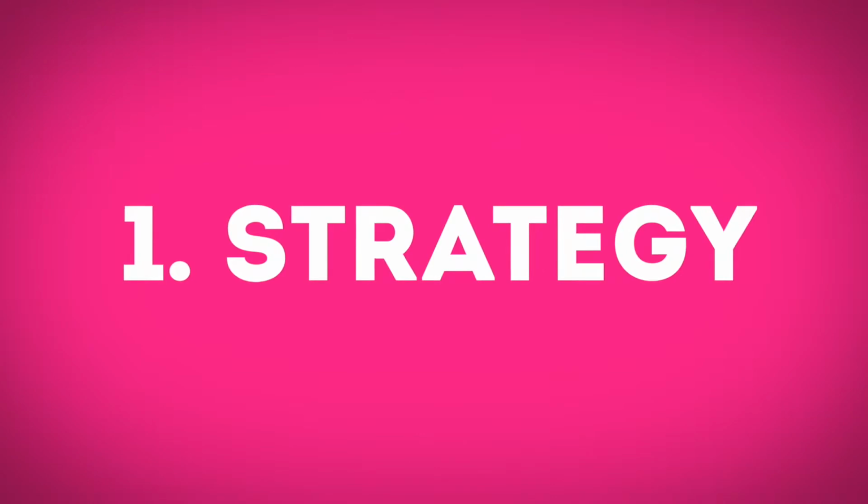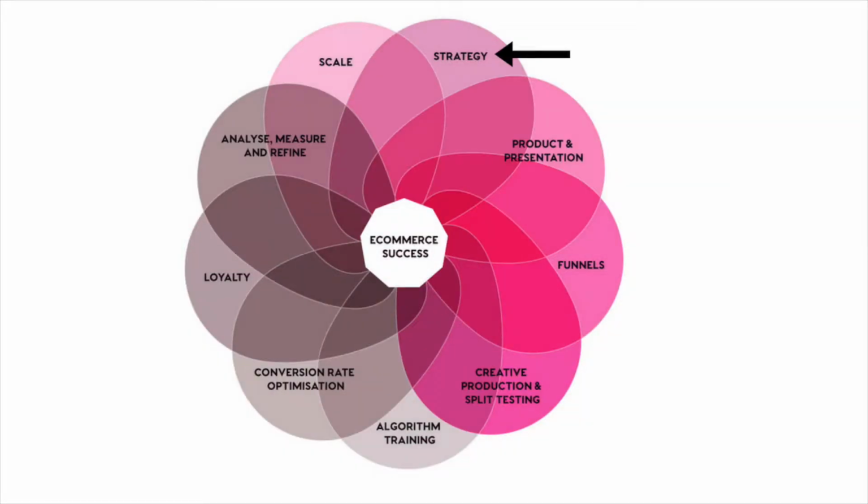So the first stage is all about strategy, and that's basically about having a plan before you start, and it's all about where you're going to put your ad spend and how you're going to capture attention in the fragmented world of online media. And most likely you're going to be looking at a multi-channel strategy. Facebook, Instagram, Google, YouTube ads. They're looking at putting money in advertising across platforms and reaching and retargeting consumers wherever they go online.